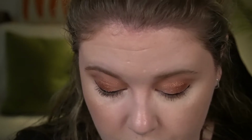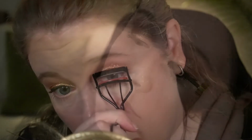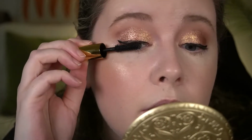I am using this for the first time today, so keep that in mind. It's a brand new tube, and I'm not going to be doing any kind of wear test or anything. So it's not building quite as much as I would like it to. Typically I do like a very volumizing formula.